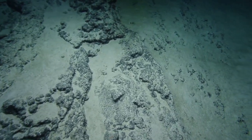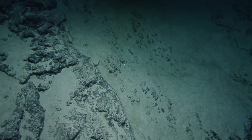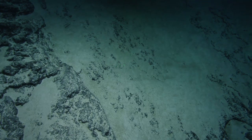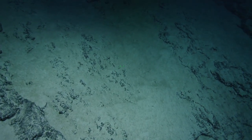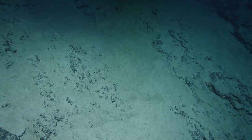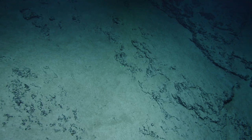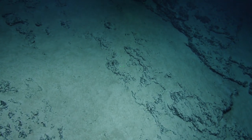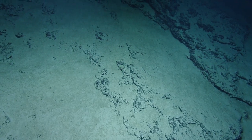Oh, there's, and now it's out of the frame. Never mind. There was something sticking up, and it looked like it kind of was spongy, but it's gone. The difficult thing about seeing things in still cam is that when they're really thin and translucent, it's almost impossible to point them out.